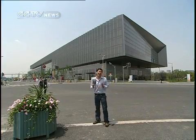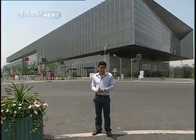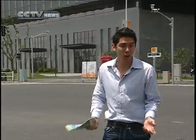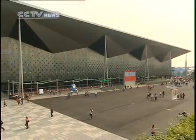So behind me is the Expo Center. This is where the main celebrations, forums and conventions will take place throughout the Expo. On top of that, each one of the international pavilions will get one day here where they'll get to showcase, put on a show, spectacles, and really highlight everything about their countries.